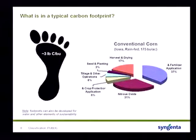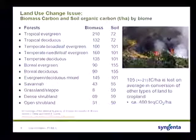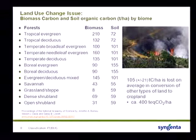Now, metrics are key to improve resource use efficiency, and carbon footprints of most crops look very much like this one. And it's dominated, about two-thirds of the footprint comes from the nitrogen fertilizer, from the embedded energy and from nitrous oxide, a powerful greenhouse gas. So nitrogen efficiency is critical.